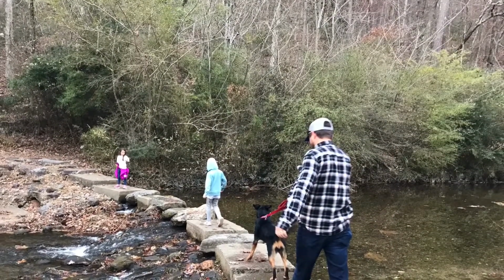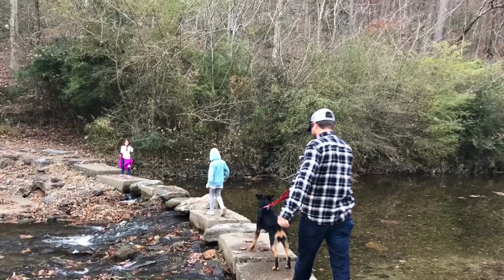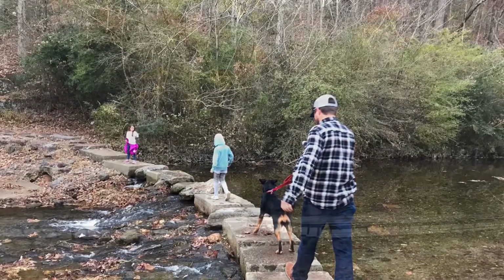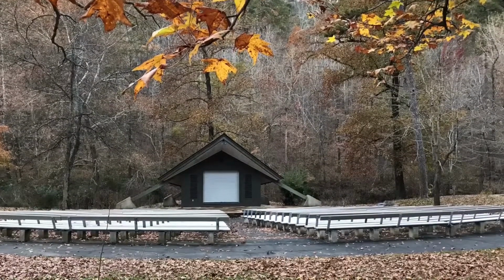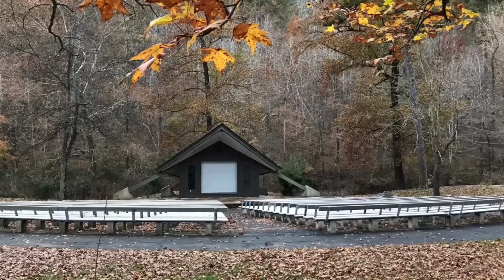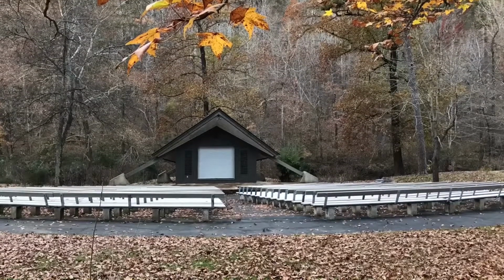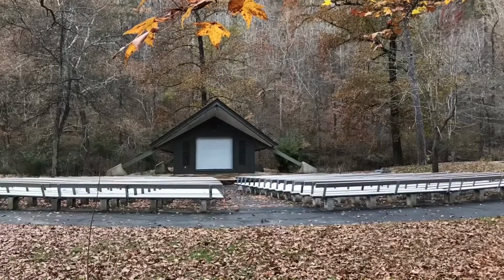There's a beautiful river nearby that you can cross. You might even be able to fish in it. It's a nice area to do a little bit of hiking nearby. They also have an amphitheater here, an outdoor one, which they probably use during the summertime and when the weather's a little nicer. This time of year there wasn't a lot of people there, so I'm sure it wasn't open, but you can tell that it's a great place where they probably have ranger lectures and maybe even concerts and stuff during the summer.